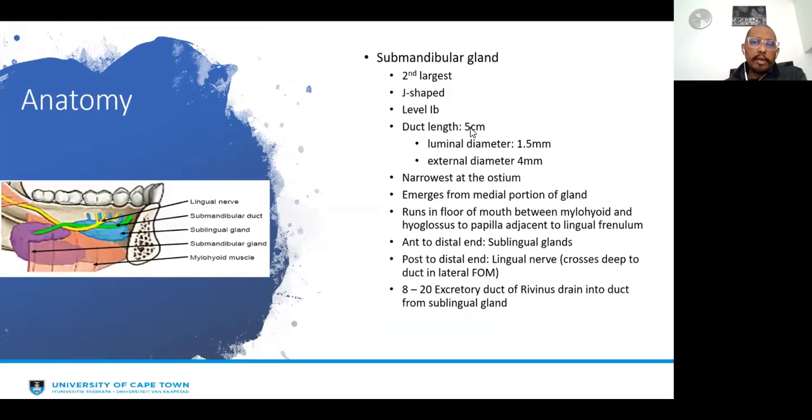The other major salivary gland, which is often affected by obstructive disease, is the submandibular gland. It is the second largest. It's J-shaped. It's at level 1B of the neck, and it wraps around the mylohyoid. The duct length is the same as that of the parotid gland, 5 centimeters, but its lumen is larger, on average about 1.5 millimeters. In both of these glands, the duct is narrowest at its punctum or ostium.